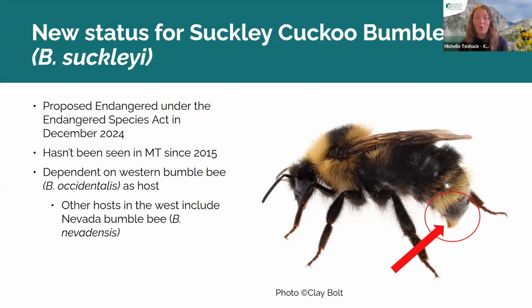One of the key features of this bee is to look at the tip of the abdomen, which has a protruding ridge. It gives the bee kind of a curved appearance. If you think that you see this bee, I really want you to pay attention to the tip of the abdomen and take a number of photos of that area of the bee.